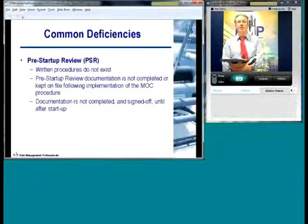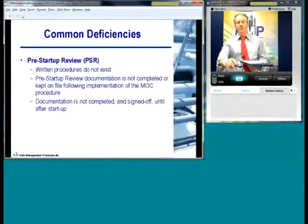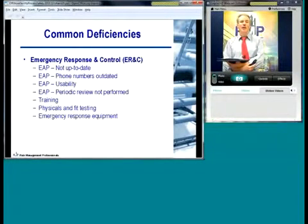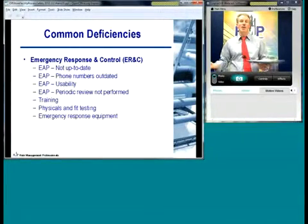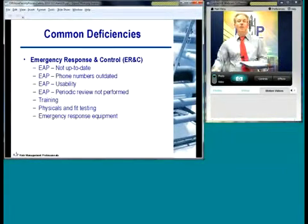Pre-startup reviews: not having a written procedure, not completing the documentation or keeping it on file, and also not documenting it until after you've actually started up, and then you do the paperwork later. It's just not acceptable in the current framework for SEMS. Emergency response and control. EAP is an emergency action plan, by the way. Not having that up to date, having phone numbers or contact points that are outdated, not having it usable, just being one big tome of information, not doing a periodic review. These are all things that can cause problems with the emergency action plan. With respect to training: not doing training on time, not doing physicals, fit testing for respirators, emergency response equipment that's not tested or maintained properly. These are all things that result in common deficiencies of SEMS programs with respect to emergency response and control.